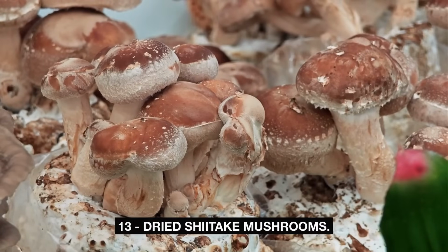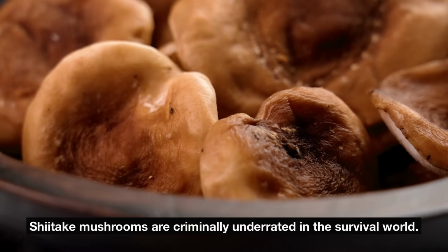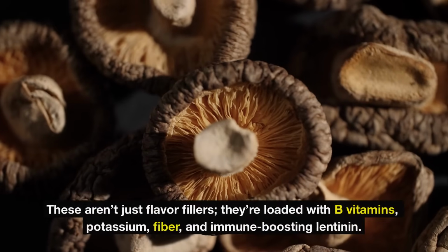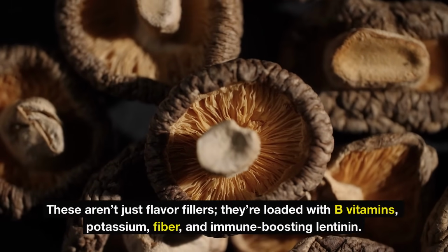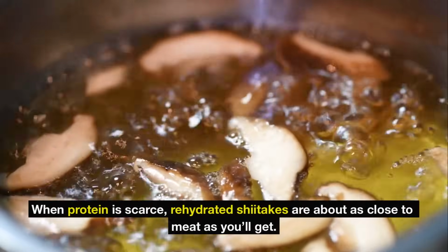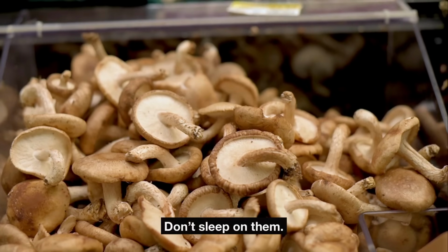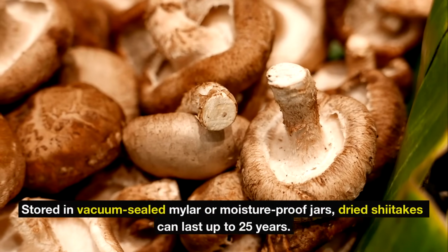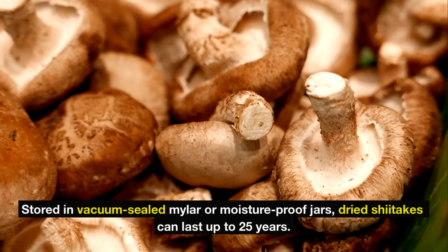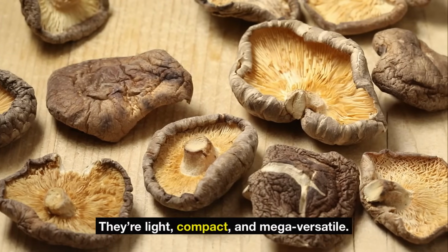13 is dried shiitake mushrooms. Shiitake mushrooms are criminally underrated in the survival world. These aren't just flavor fillers, they're loaded with B vitamins, potassium, fiber, and immune-boosting lentinan. When protein is scarce, rehydrated shiitakes are about as close to meat as you'll get. Don't sleep on them. Stored in vacuum-sealed mylar or moisture-proof jars, dried shiitakes can last up to 25 years. They're light, compact, and mega versatile.